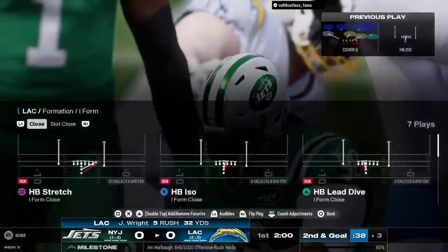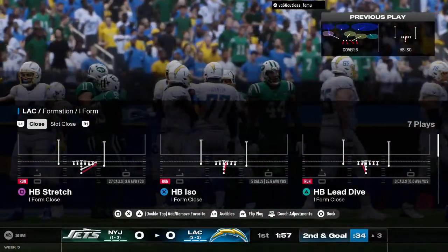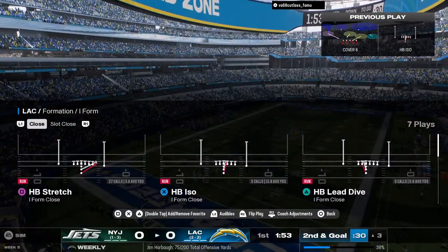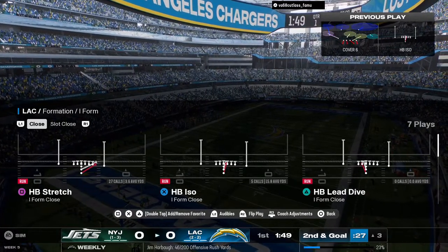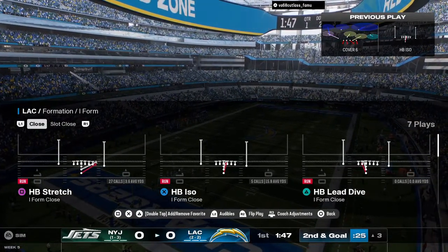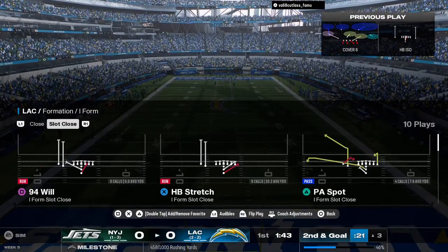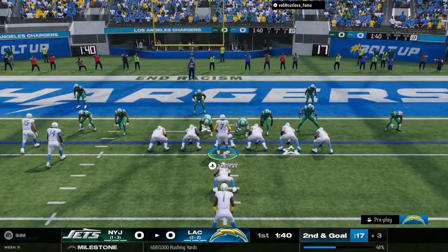And he scampers ahead and gets 2 on the carry. Okay, all right. There's a little progress on 1st and goal. You keep it safe, you push a little closer, and now you're set up for what you want to do on 2nd down. So from the 3, here's 2nd and goal.